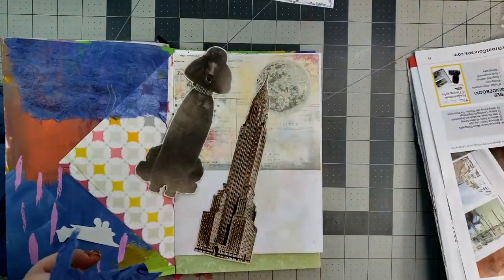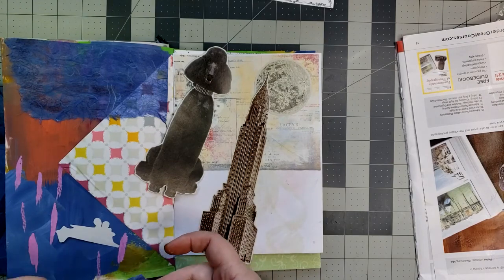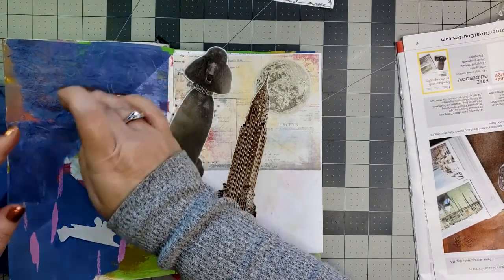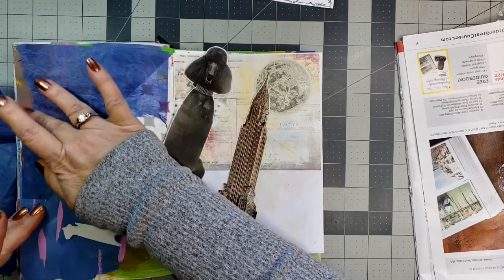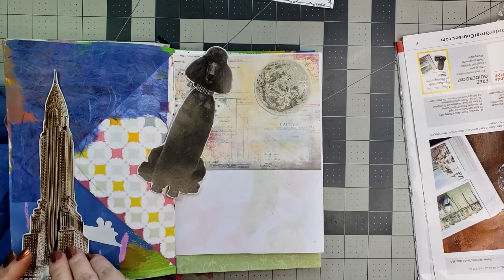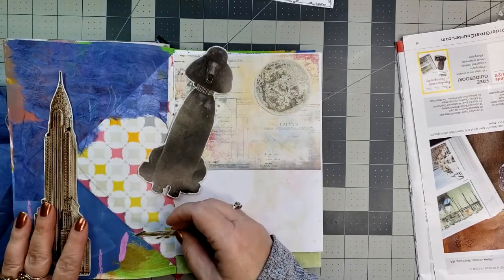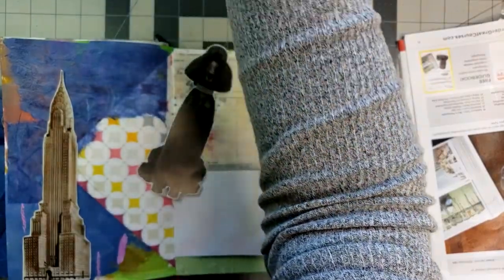So I hope you're all having a great day. I think I glued this on the wrong side. Oh well. It's hard to tell with that paper. Okay, so I got a little bit of a new idea here. Let me look through here real quick.